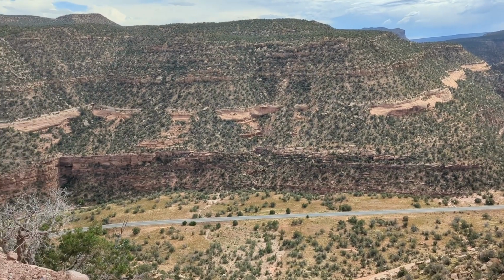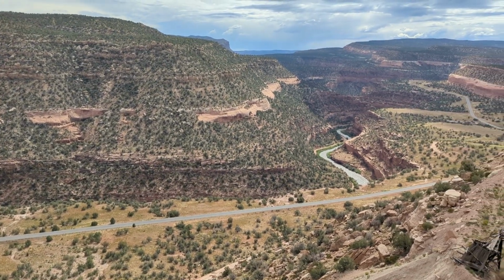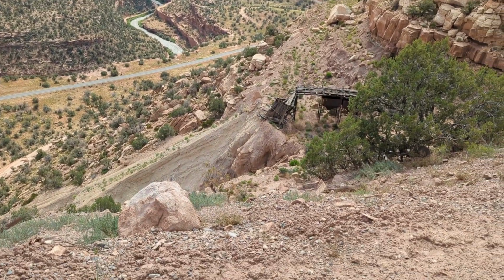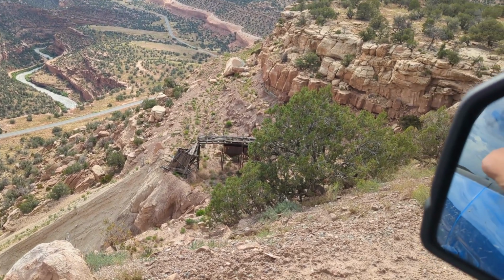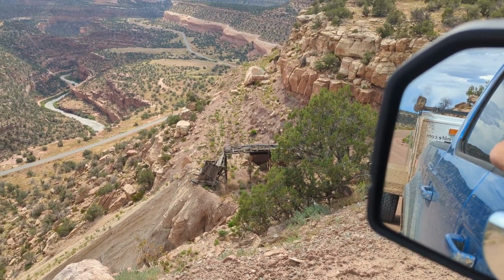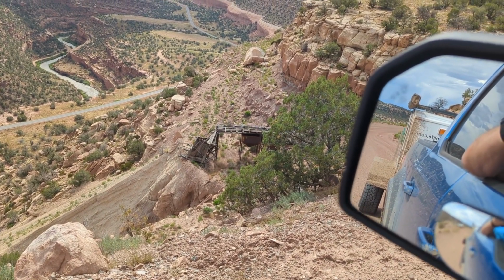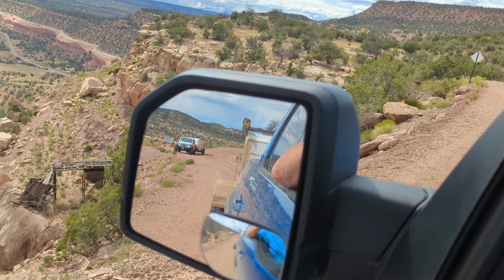Beautiful scenery off the side of this bluff we're on up here. River and the highway down below. And then right down there is an old mine. I believe they call that Joe Mine. Back on down the river. Have Mike there in the mirror.